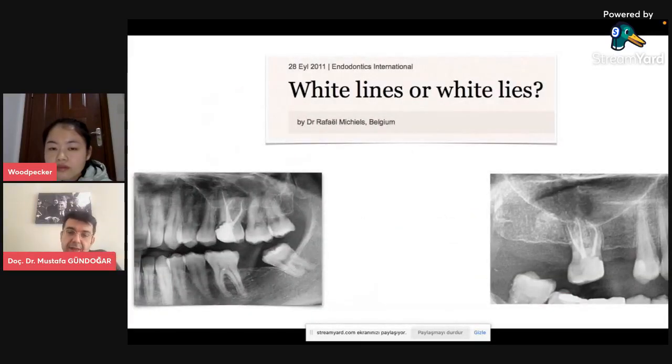But when I first read this article, "White Lines", I was really amazed, because this article literally reflects all my ideas and opinions about endodontics. Today on Instagram or Facebook, every dentist is sharing his or her own case, like curved canals, like "poof". But how much do we know about these root canal therapies, root canal treatments?